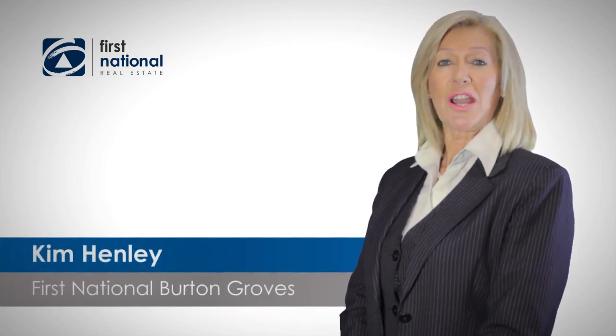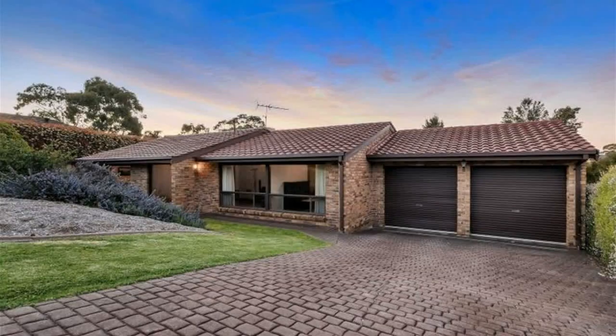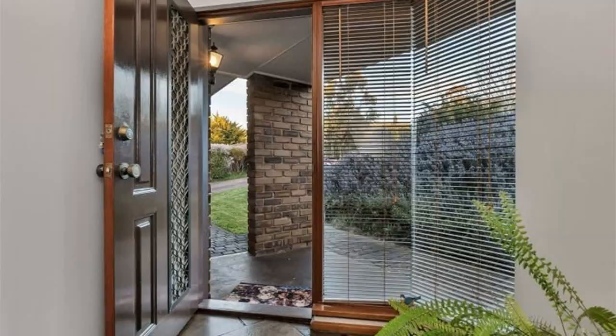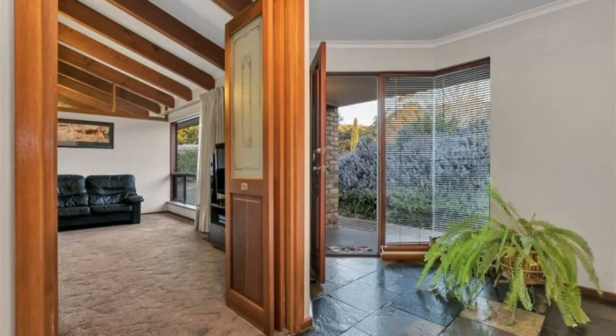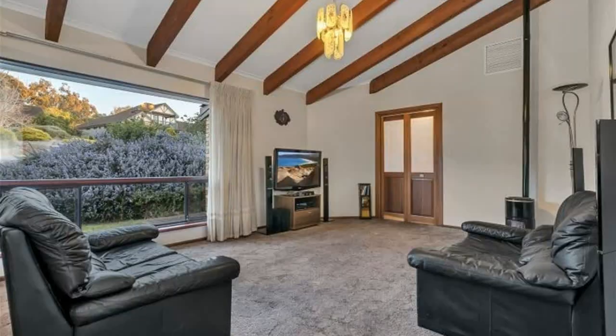If you're looking for a great opportunity, then come with me. This immaculately presented, architecturally designed family home in a much sought after location has instant street appeal, positioned on 895 SQM, approx, with magnificent views from the rear of the home.